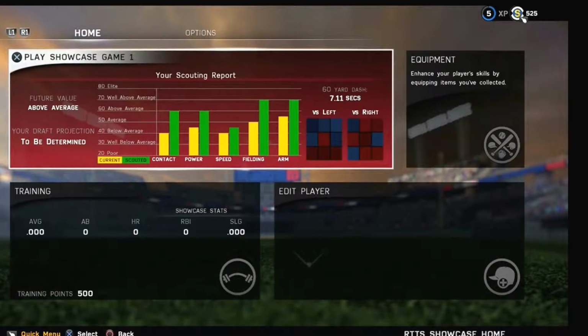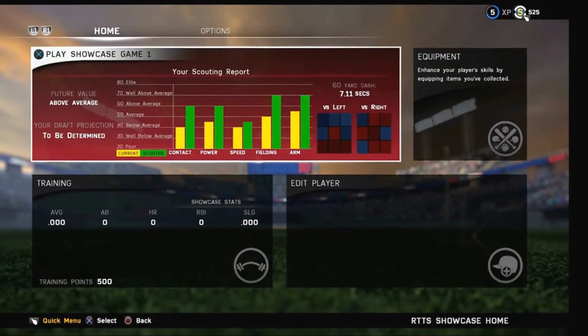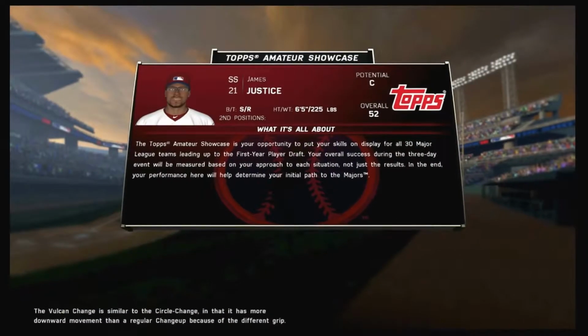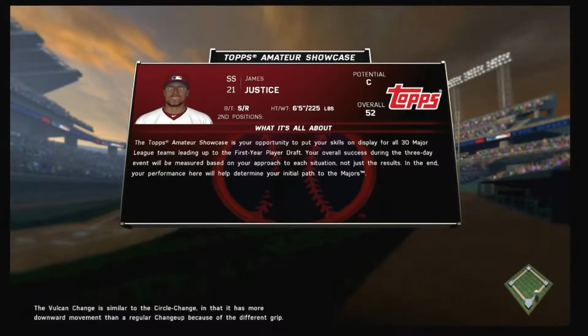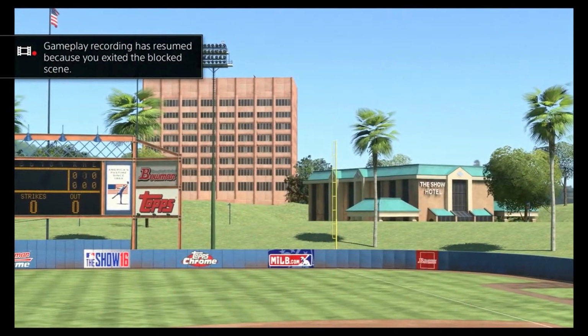I think I should have got better contact, at least 70. I think my fielding should have been 80. But we got a chance to make it up in this game right here. So tell me what you think. We're gonna play this game right here, this Topps Amateur Showcase. Potential C. That's good.